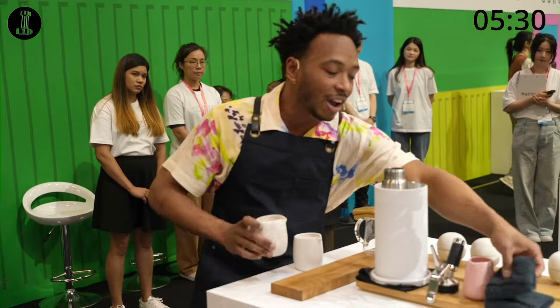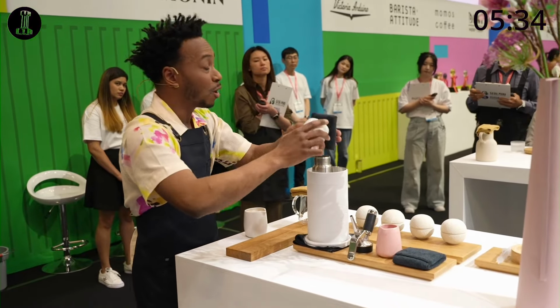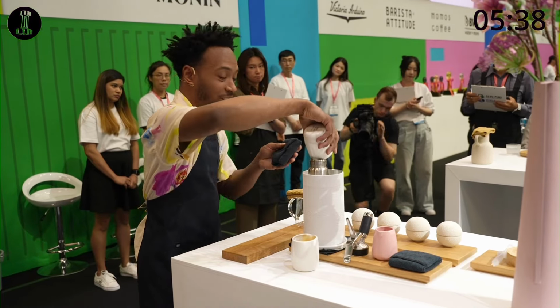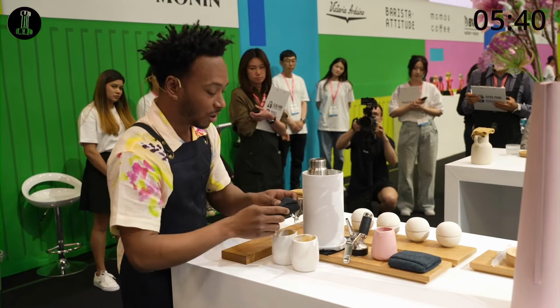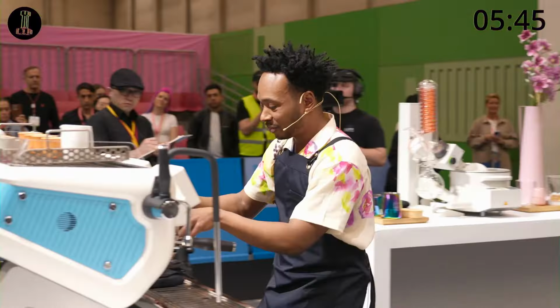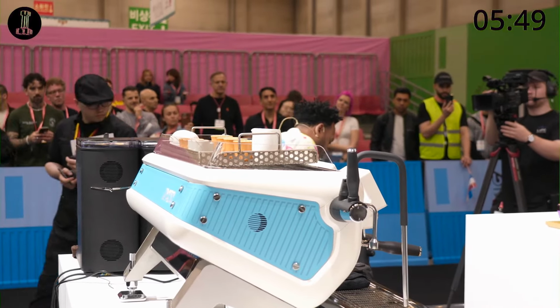Now, judges, I'm making another 4 espressos brewed to the same recipe, to use as an element of the signature drink. But I will need your curiosity on that one. So more information about that will follow later. But first, my puck preparation.